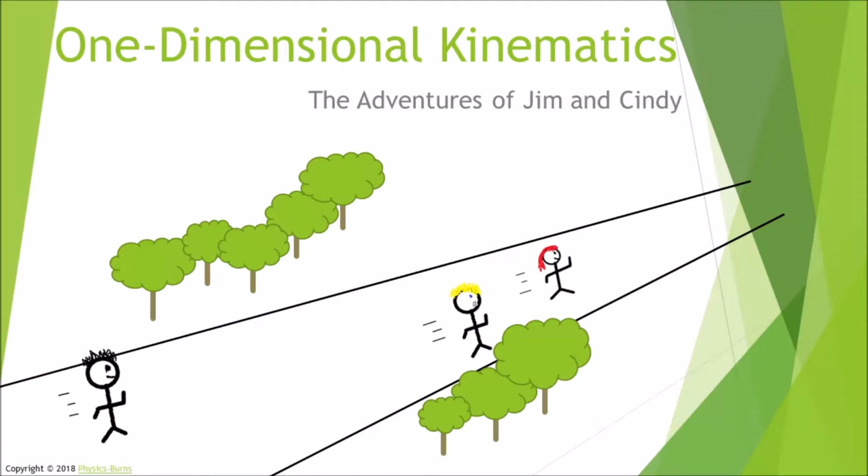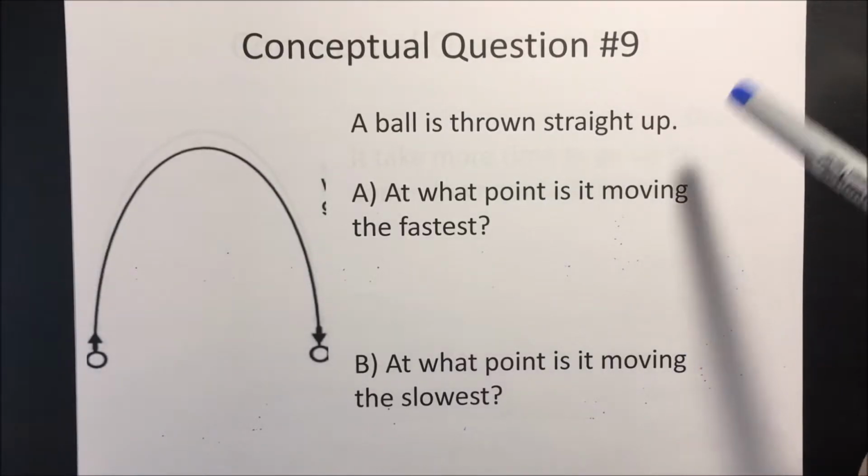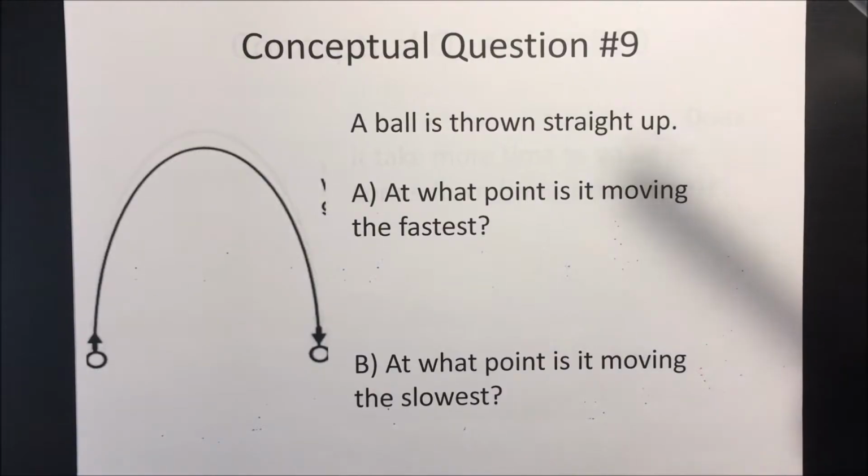Welcome back to One Dimensional Kinematics, The Adventures of Jim and Cindy, and we are finally going to be looking at gravity and freefall. Alright, finally doing some problems involving gravity.